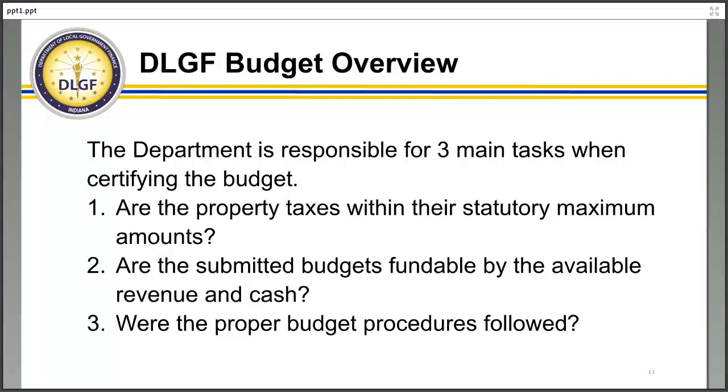So all in all, the department's responsible for 3 main tasks when we review and certify a budget. The first one is, are the property taxes within their statutory maximum amounts? So if they're not, they will be cut down to the maximum amount allowed. Are the submitted budgets fundable by the available revenue and cash? In this case, if they're not, the budget will be cut to an amount that's funded.